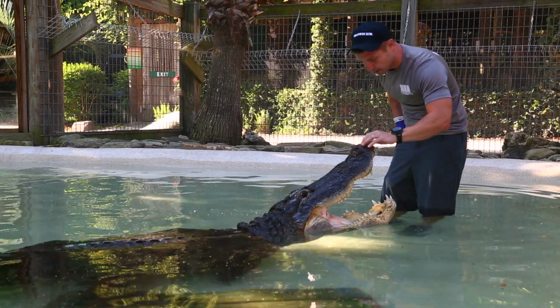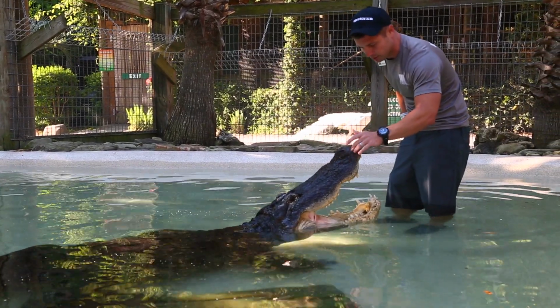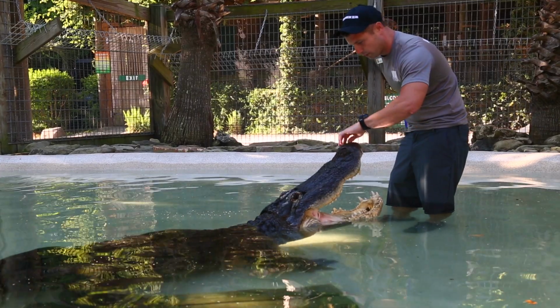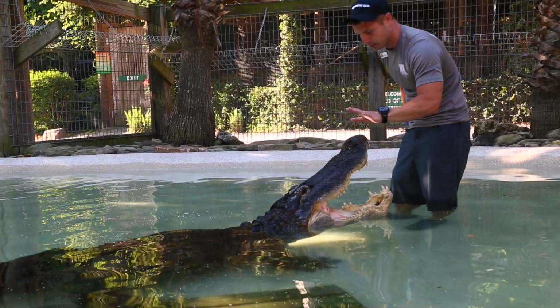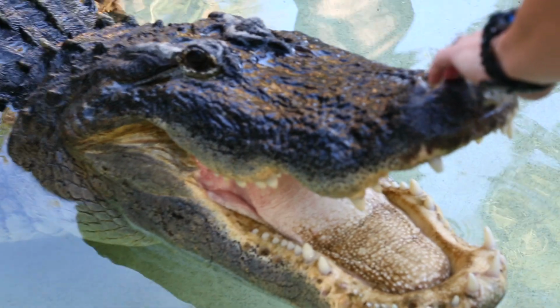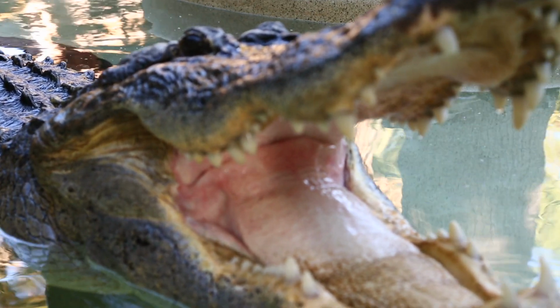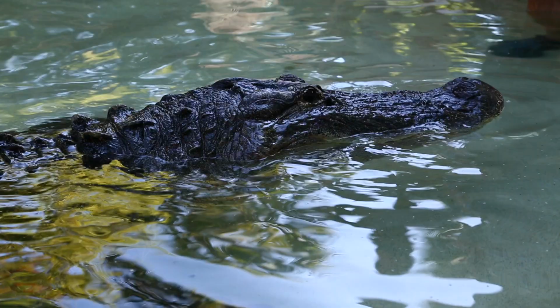So I do a lot of touching too. They're obviously very sensitive around their mouths. They have what are called ISOs, these little freckles. So I can control which way he turns his head by just giving him little touches on the side, but it also allows me to check his nostrils, check his teeth. Really good. Good boy. And so that's the positive reinforcement, he gets fed.